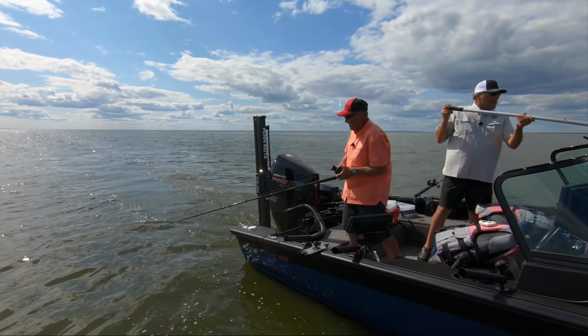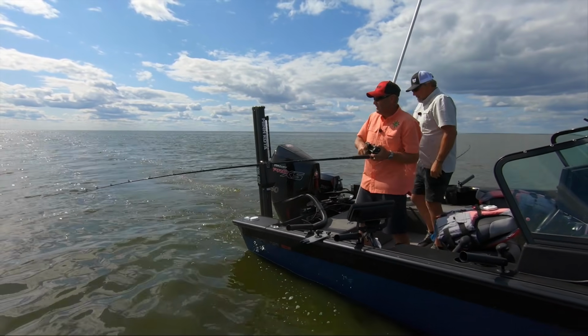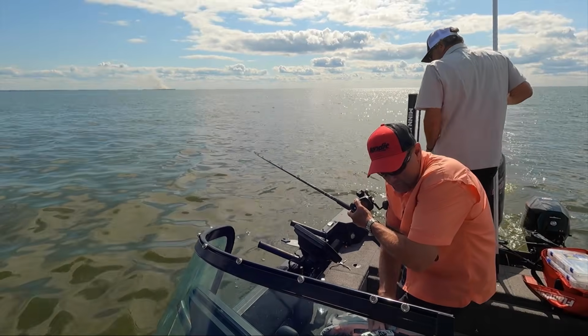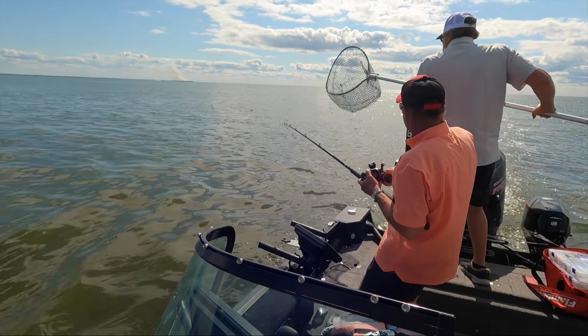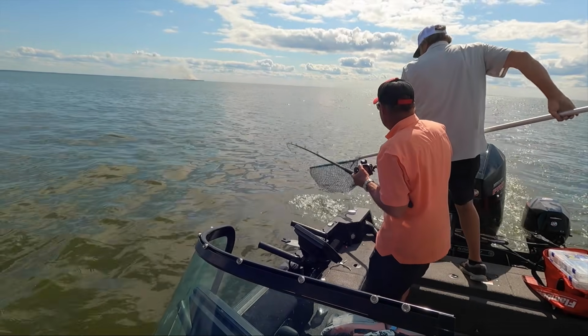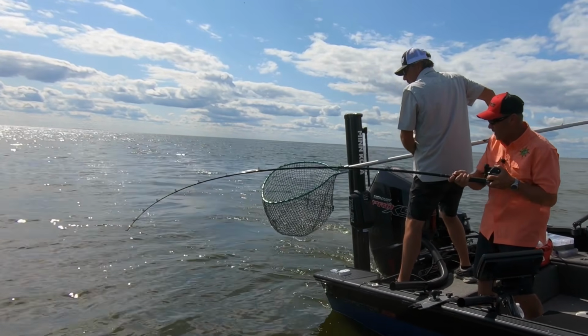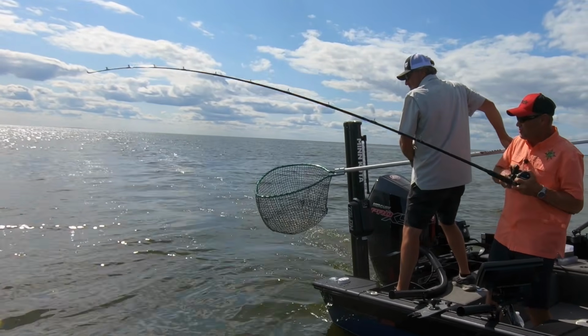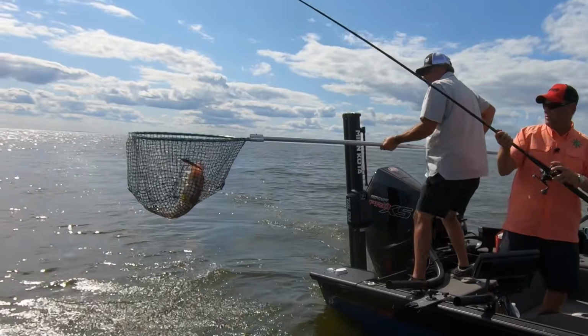Grab the net up here. Slow this down just a little bit. Here we go. This is that moment where it's okay to go with them. If they want to go down a little bit, just go ahead and go down with them. Yeah, nice fish. There we go. Best fish of the day.